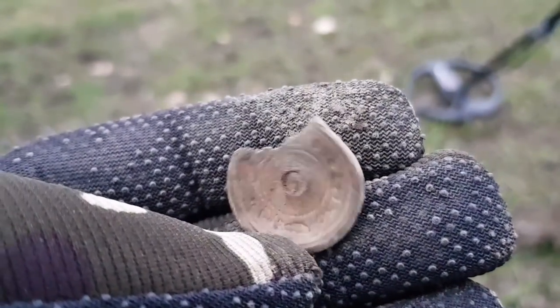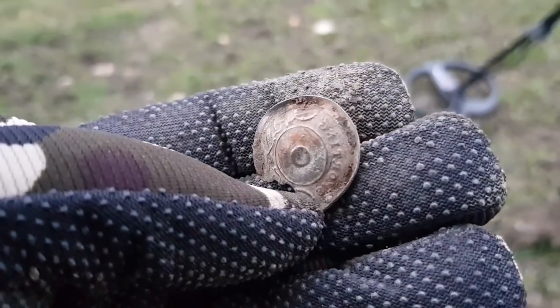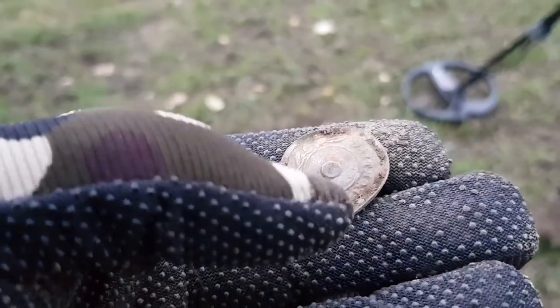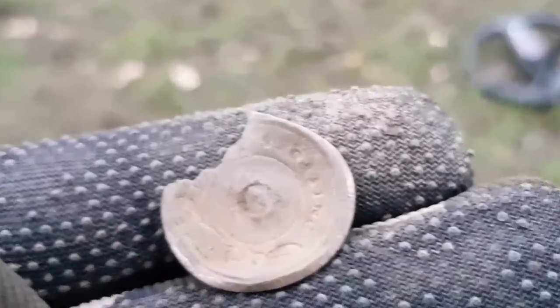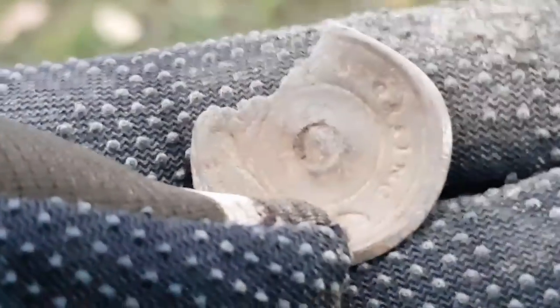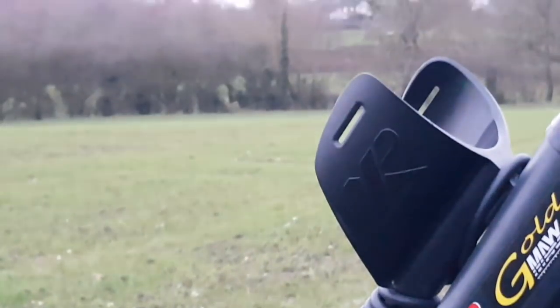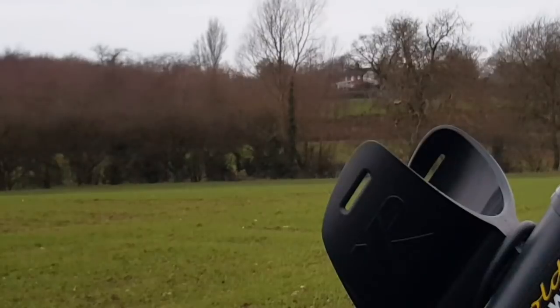Hello folks, just had another find down here, and this one got me going at first. I think that's the back of one of these hollow buttons, but I'm not 100% sure. But I'll have a better look when I get home and give it a clean up. Doesn't look that old to me, but we will see. Anyway, let's carry on. Like I say, I'm losing the light now, so the film quality will go down. But I'll carry on for now.